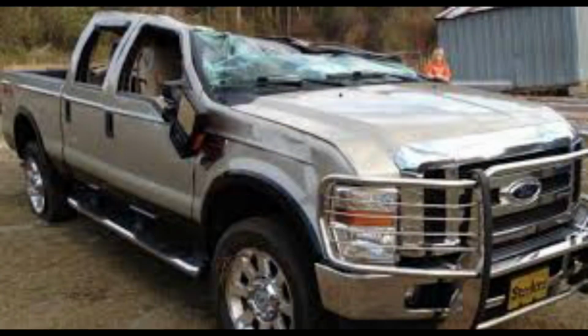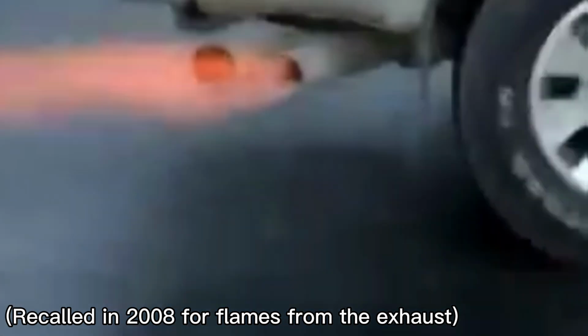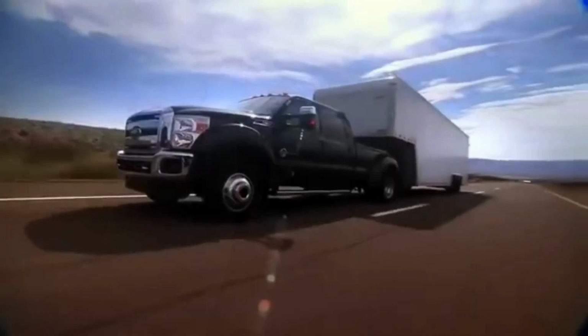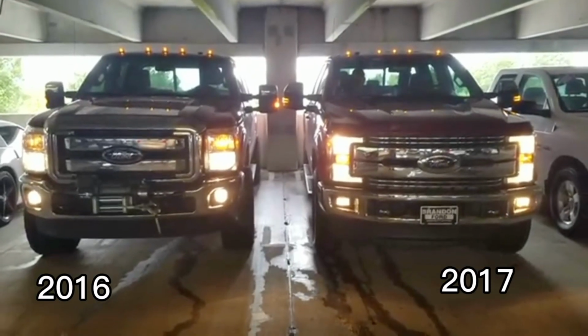The generation that came after the 2003 would come in 2008, which is a more rugged and boxier look, but was a dumpster fire because it had a 6.4 Power Stroke. Now, the generation after that, which is the 2011, is the generation that introduced the 6.7 Power Stroke, which is still used today. It's also a good design and it's very distinct, and it was kept around until 2016.